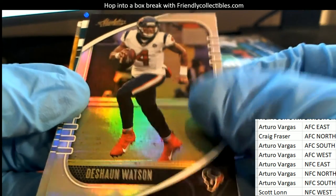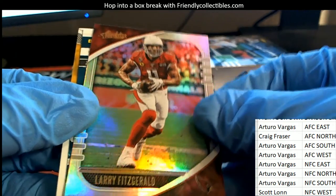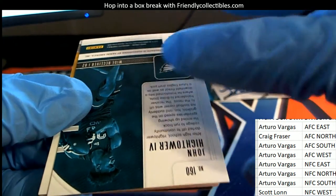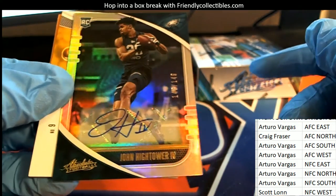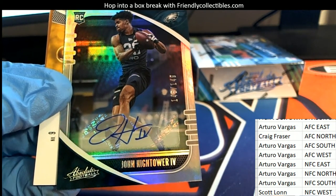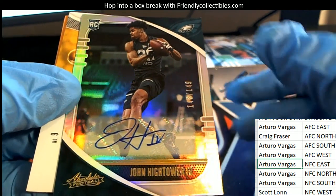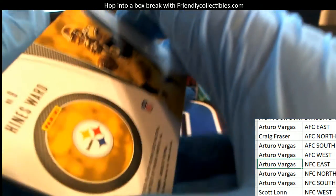Nice, Sean Watson. Johnny Hightower. I saw him this weekend doing some work there for the Eagles. So there you go, and that is NFC East hitting in the break. Congratulations with your John Hightower rookie auto, Arturo.